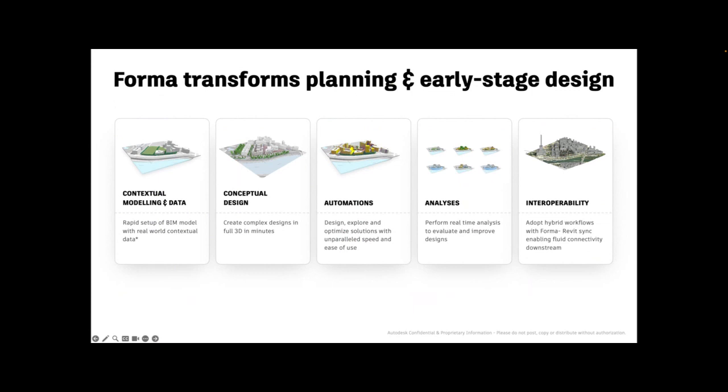And the last point is our interoperability. So when you're ready to move into a more detailed design, the Forma Revit add-in ensures you a fluid transition. You can instantly continue your work without needing to remodel and all without exchanging files. And this works both ways. So you can also send your Revit model back to Forma to run your analysis on it, for example.